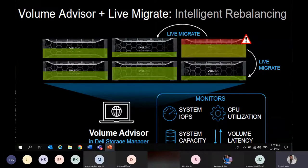So if you have multiple nodes or multiple devices, the system itself can do the live migrate and give you a volume advisor. This will help you to balance automatically all over the nodes and devices. The second benefit is that it will help you enhance the system IOPS, CPU utilization, and system capacity. So this kind of feature, you cannot find in any mid-range storage in the market except from Dell EMC.